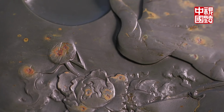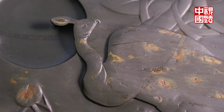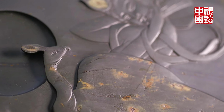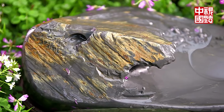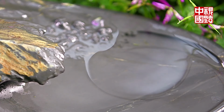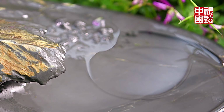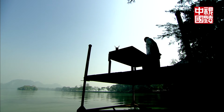Inkstone's shape and craft became more and more complicated. Inkstone sculptures have integrated the delicate styles of Anhui culture. Mountains, rivers, pavilions, and figures are vividly represented on inkstones. The shapes of inkstones are also coordinated with these decorative elements, making the whole inkstone harmonious.